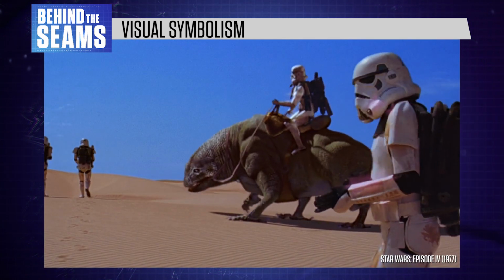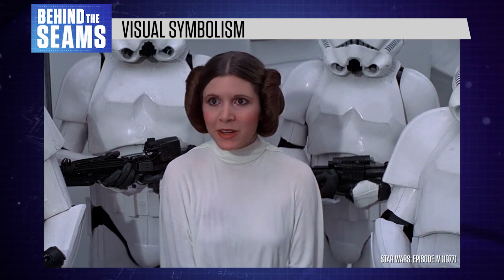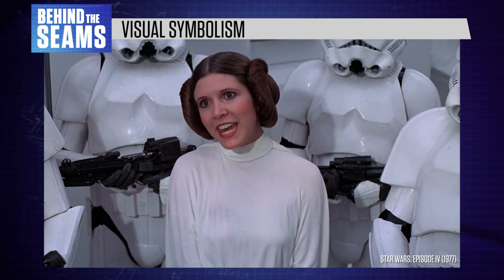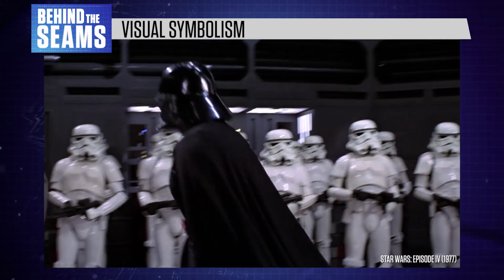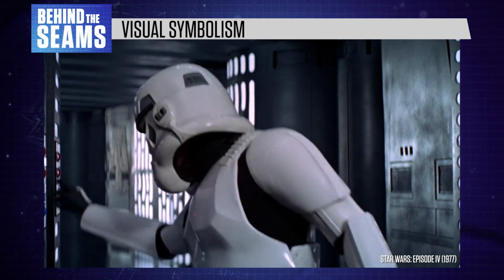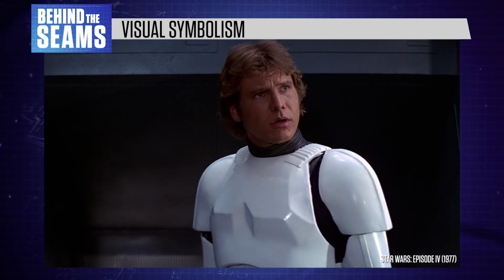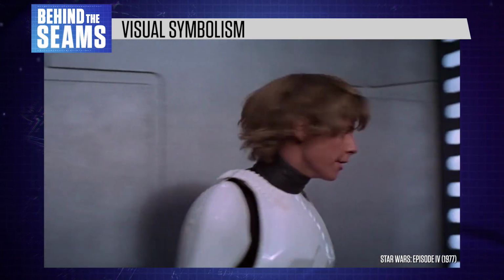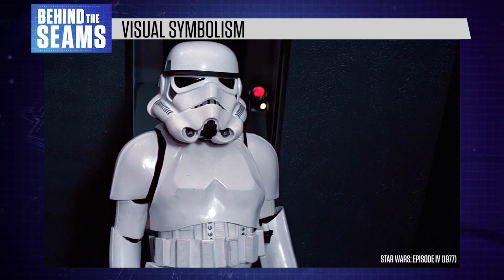The Stormtroopers are a great example of this thoughtful visual design, because most of the time they're basically just background scenery. They're a cross between cops and foot soldiers, and their most memorable scene in the first movie doesn't involve any actual Stormtroopers at all. It's when Luke Skywalker steals some Stormtrooper armour to rescue Princess Leia.